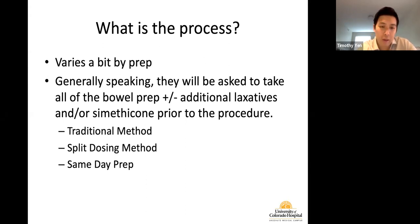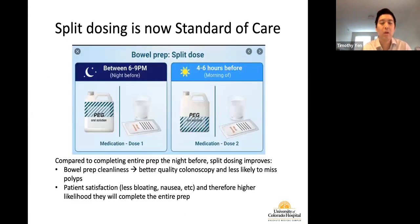Then there's split dosing, which is now the standard of care, where you drink half of the bowel prep the night before, and then you drink half of the bowel prep the morning of, several hours before the actual colonoscopy time. Then there's same day prep, very rare, where you drink all of it just the morning of. So as I said, split dosing, where we drink half and half, is now the standard of care.